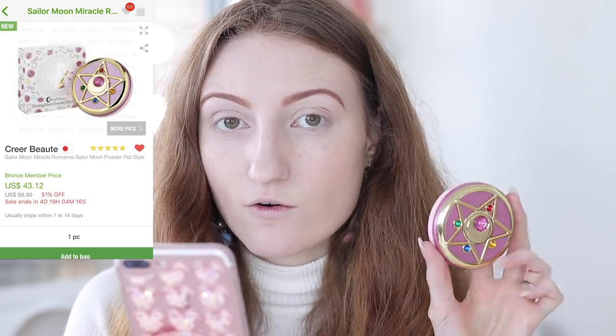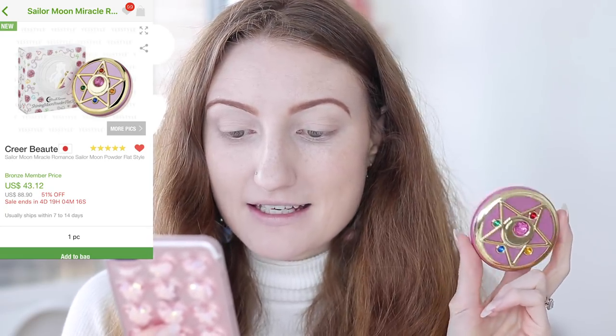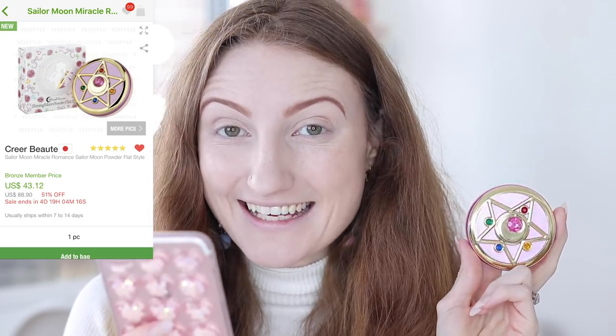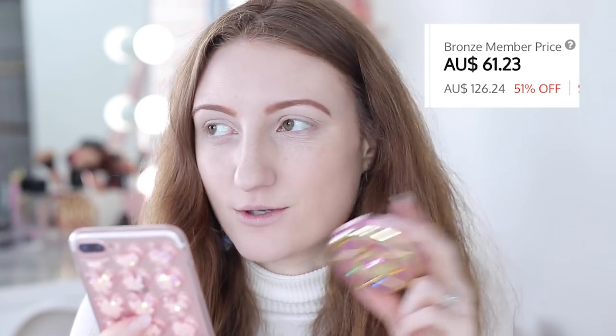Now I'll just pull up the information. This is what I put on my Instagram story because I really wasn't sure what I should do with this powder. So now this one is $43 US on Yesstyle. It does say that it is valued at $88 US. Now for an Australian, that's a lot of money. I mean, I'm sure for an American too, but like US dollars to Australian dollars, we don't have such a good conversion rate. So as an Australian, I could never have justified paying that much money.